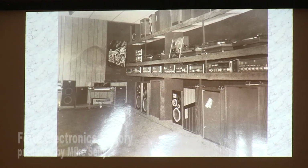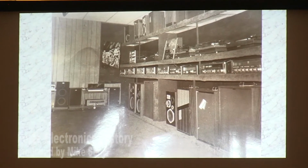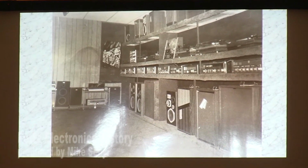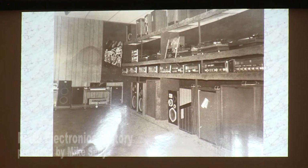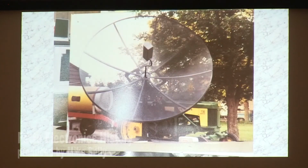The 70s were the heyday of high-end stereo and stuff. So this was a room that we had upstairs. And there's a picture of all new Marantz receivers, Jensen speakers, Marantz speakers, all kinds of stuff. And we sold a lot of stereo in those days because that was the big thing. If you look along there, there's all the turntables, reel-to-reels. Some more old shots of the big TVs.